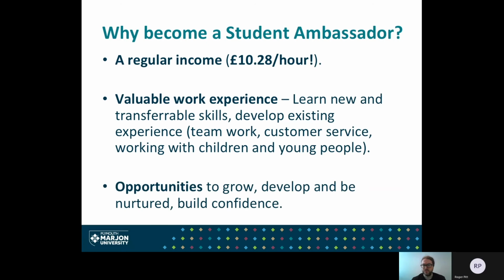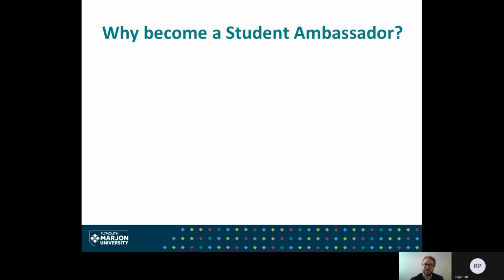So there's opportunities to grow, to develop and be nurtured, and to build confidence, which again is a big key for the scheme. We recognise that certain events might be a little bit challenging, perhaps sometimes a little bit daunting, but we're here on hand to help guide and support and train you throughout your journey to make you feel more comfortable within those positions.